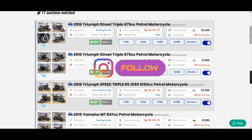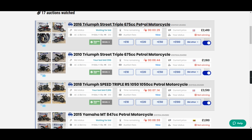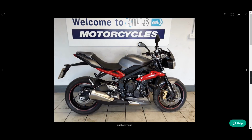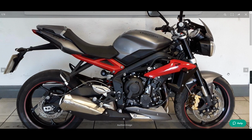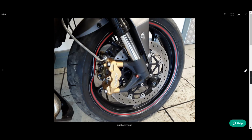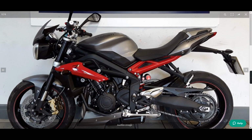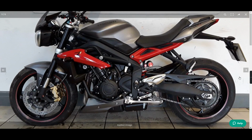There's about 3 minutes left on the Triumph Street Triple 675. If you remember from the first video, there's not a huge amount wrong with this. It is a Cat N. It's done about 9,000 miles. From the pictures, it needs a front wheel. The exhaust has got a couple of clunks on it, but generally speaking, I can't see very much else wrong with this bike. Even on the left-hand side, there's not very much that's obvious.